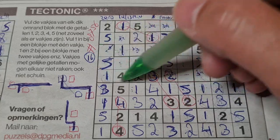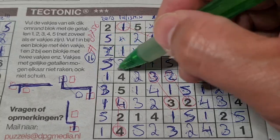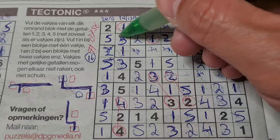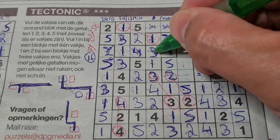Okay, 2 numbers left in this area for numbers 2 and 3. 2 and 3, we have a 2 there. No 2 there. 2 should be here. 3 goes there. 3 and a 4, we have a 3 now. No 3 there. 3 should be here and a 4 goes there. 3 and a 4, we have a 4 now. So no 4 there. 4 should be here and a 3 goes there.